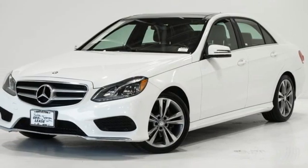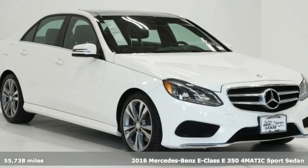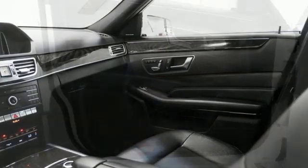It's a 2016 Mercedes-Benz E-Class. The body grabs you, the interior draws you in, and the engine keeps you coming back. It's equipped for all your driving needs and wants.